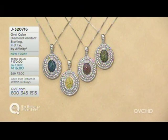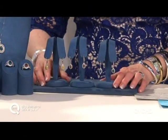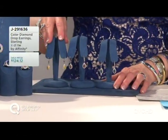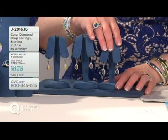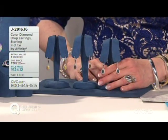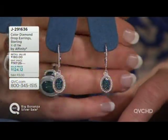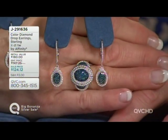And now the earrings we don't have in every color. I'm sorry about that, but we don't have the green. What we do have is the yellow. We offer it in the red and in the blue. The only color that we're missing is the green. So here you have that beautiful blue. I'm going to sneak my ring back behind here. Check that out. Wouldn't that be a stunning set?